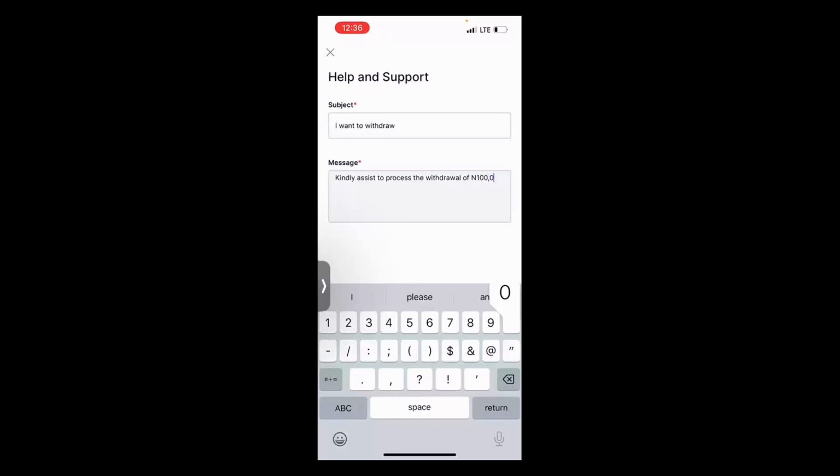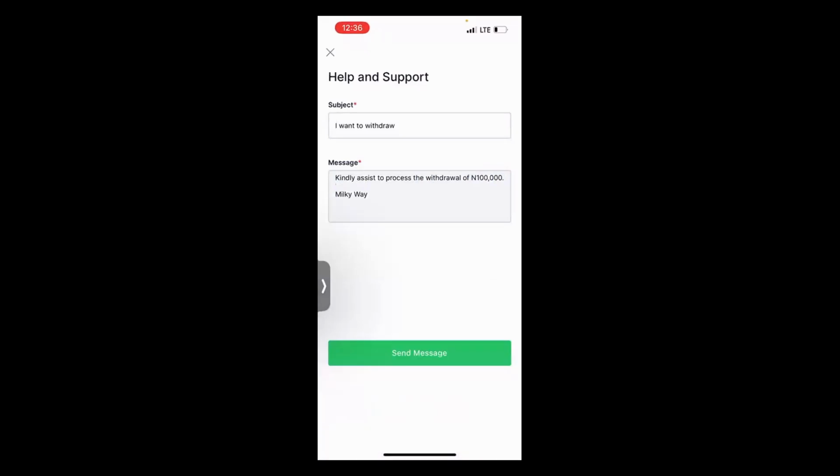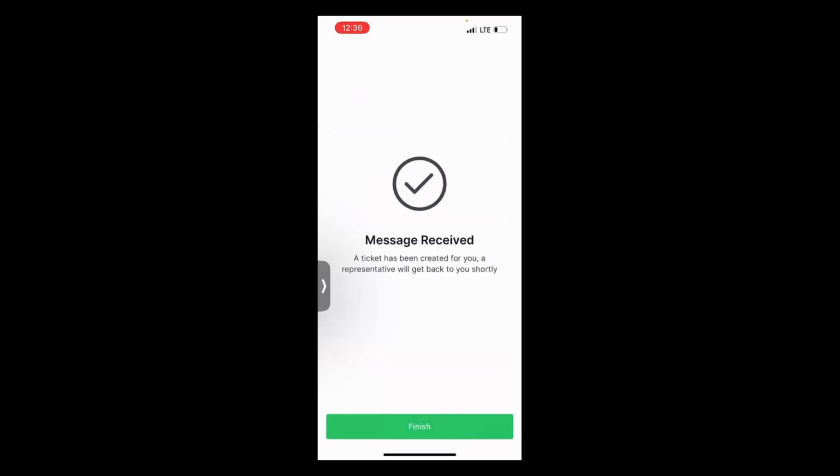It's important you put your name and other important details, so that when we reach out to you, we just tell you that your withdrawal is done, and we don't have to come back and ask for more clarity. Put in as much detail as possible so we can process your request. After that, send the message. We'll receive it and a ticket will be created for you, and you will get a response from us within 24 hours.